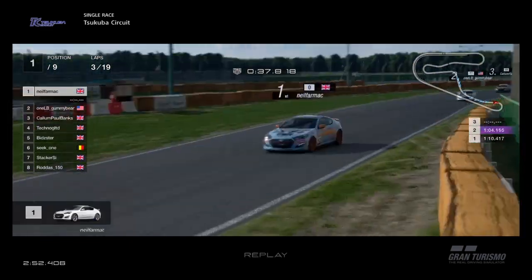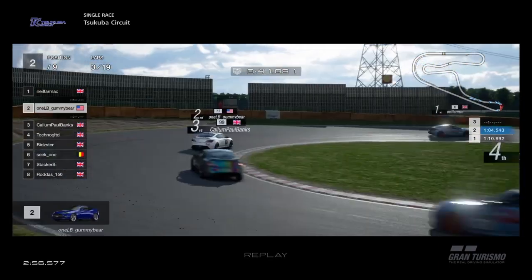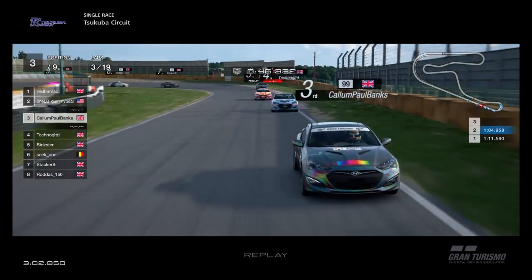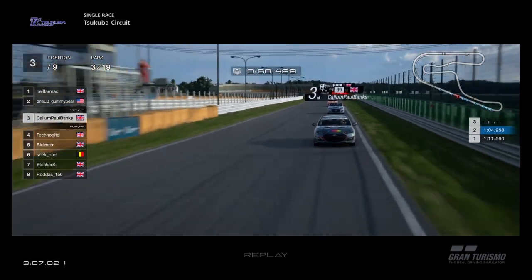And at the minute he's got fastest lap, so he could end up getting another 2 points for fastest lap, but we'll have to see as we go through the hairpins here. All 3 races here are double points, so you've really got to try and get your foot down and get as high a place as you can.